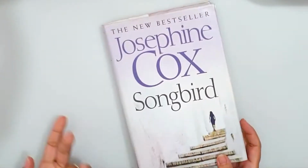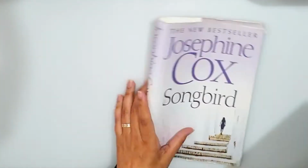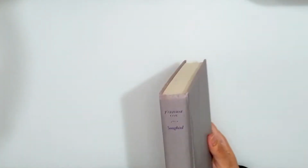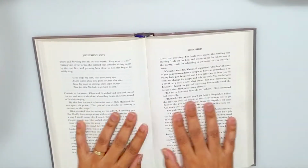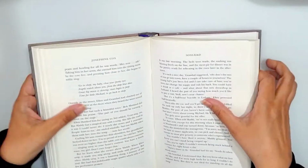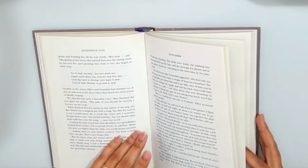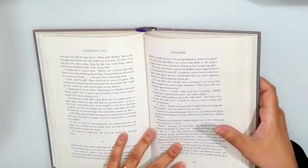The next book I found at the same place is A Songbird by Josephine Cox, and I love this book so much because it is glued, not sewn, into the back and the cover. It does have some damage and it looks a bit run down, but I love the pages. They are very thick and it's not sewn, which I can tear the pages and alter it as I want.